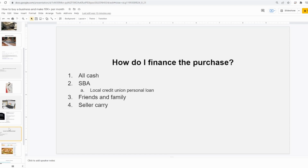With your bank or credit union, they'll typically loan you around $50,000. This can vary from credit union to credit union or bank to bank, but typically $50,000 is the max amount that they will give you for a personal loan. This will, of course, vary based on your credit, so be sure to reach out to them for specific details.